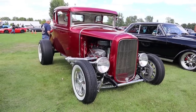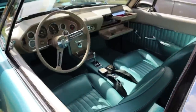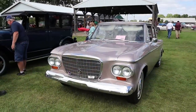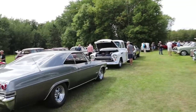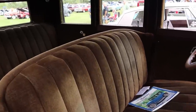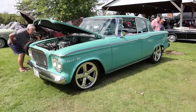Model A hot rod. So nice. 1963 Avanti. This section of the show usually has a lot of Studebakers in it. I see a few. '25 Studebaker. '64 Studebaker Daytona. It's a 1961 Studebaker Lark.